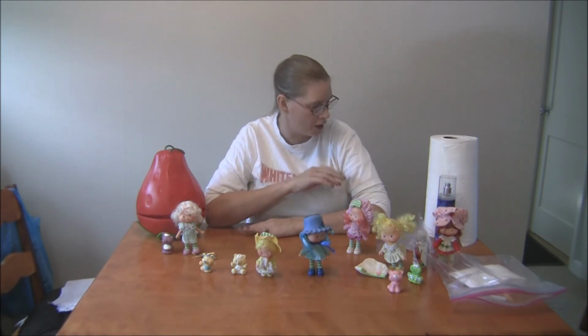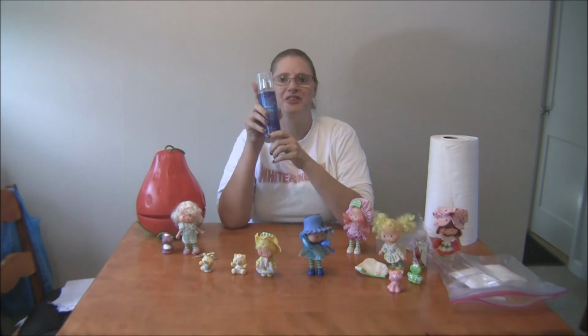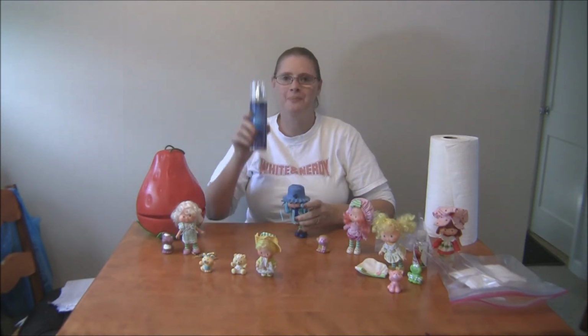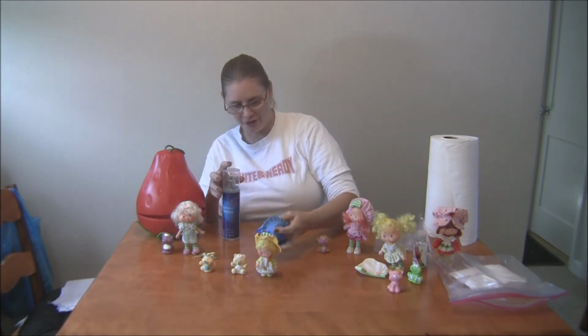Now, I'm going to do Blueberry Muffin, because also on the reference page that I found for scents was this Britney Spears Midnight Fantasy, and I have a theory about this, but I'll show you how to do it. I think Britney, when she was creating her perfume, I think she was like, I want it to smell like my Strawberry Shortcakes. So that's why this smells like so much.